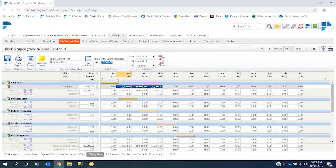You can enter a bulk tool. I'm just going to zero that out now. And you can also use the bulk move tool. If a project goes on hold for any reason or gets moved date-wise, you can move the billing using the bulk move tool here. I'm just going to save that there.